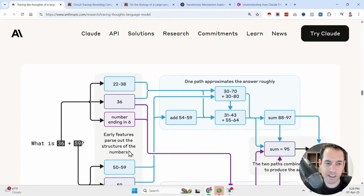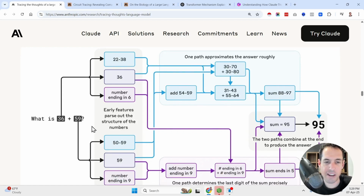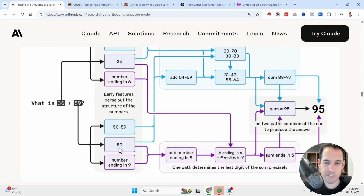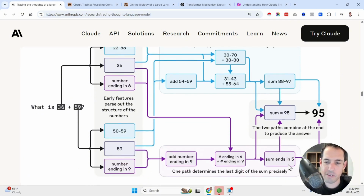Now, this is exactly how it looks. So they asked it what is 36 plus 59, and then in parallel, instead of just spitting out the result, it started working in parallel and doing these two calculations. First of all, understanding the last digit, the number ending in 6, and then making a rough approximation. And then, as you can see, it added numbers over here, so the sum ends in 5, and then it did this approximation. Sorry, the approximation is here, and it realized that the sum is somewhere between 88 and 97, and since the sum ends with 5 and the result is somewhere between 88 and 97, it returned the result that the result is 95.